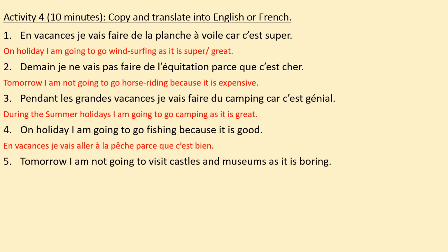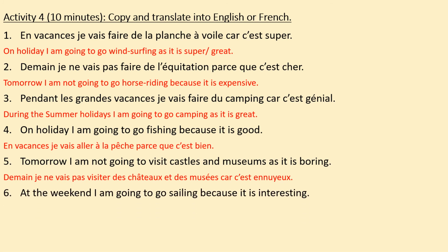5. Tomorrow, I'm not going to visit castles and museums as it is boring. Demain, je ne vais pas visiter des châteaux et des musées car c'est ennuyeux. 6. At the weekend, I'm going to go sailing because it is interesting. Au weekend, je vais faire de la voile parce que c'est intéressant.